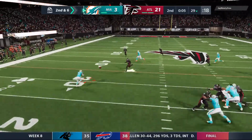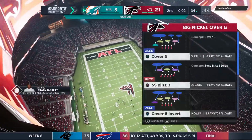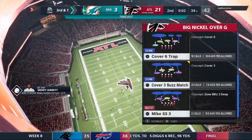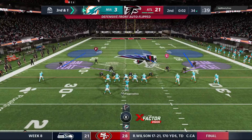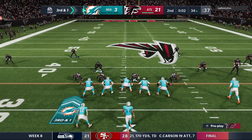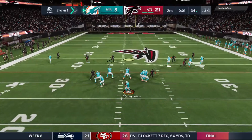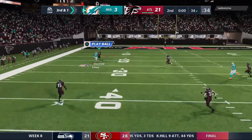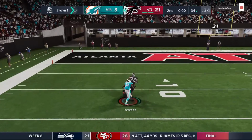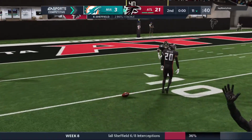Here's Tagovailoa to throw. That'll be complete to Breida. And we're going to get a timeout with 2 seconds remaining in the second quarter. Tua, a final shot before half. He's going to loft one deep left side here. With a double coverage, and it's intercepted. Picked off at the 12.